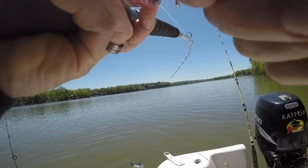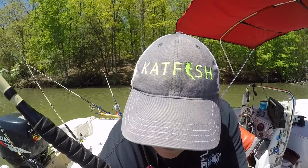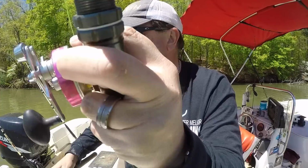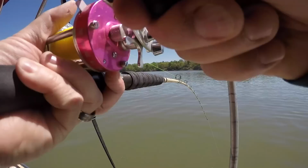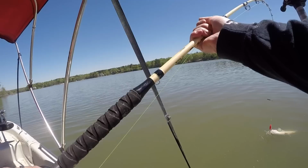Get this perch rod up and out of the way. Right about to put my 10-minute rule in effect. I hadn't got bit here in a little bit. Got another one, another blue cat.